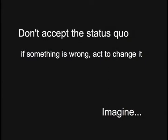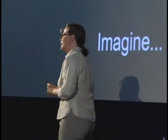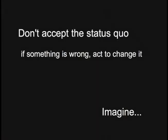Few people know this, but more construction workers die from workplace-related disease than from accidents. So that means that the toxins that they're exposed to on the worksite kill more people than falls, electrocutions, falling objects, all other accidents combined. So when I made that connection, I realized that there's a different path forward. And the call to action here is not to accept the status quo. In order to realize a sustainable future, if you recognize that something is wrong, you have to act to change it.